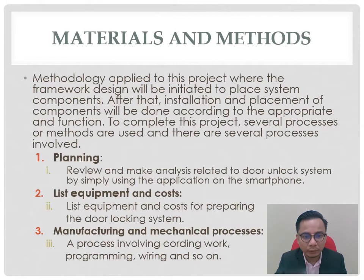For the methodology applied to this project, the framework design will be initiated to place the system components. After that, installation and placement of components will be done according to the appropriate function. To complete this project, several processes or methods are used, and there are several processes involved.